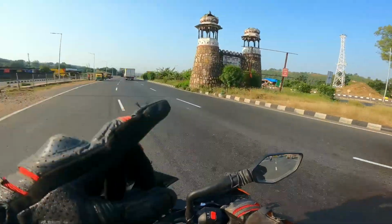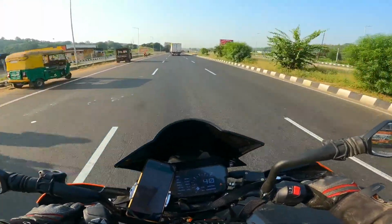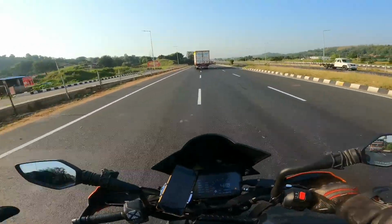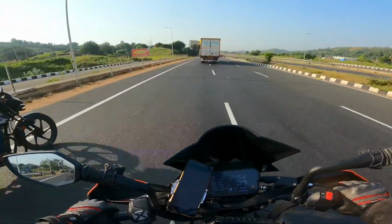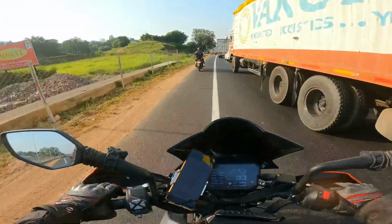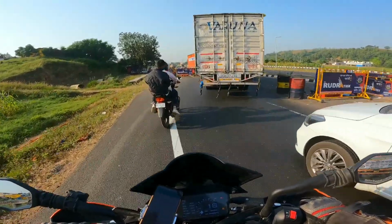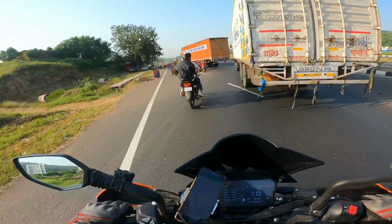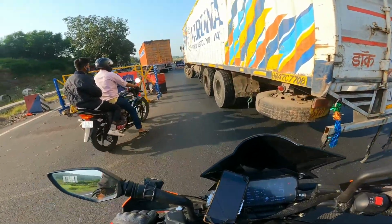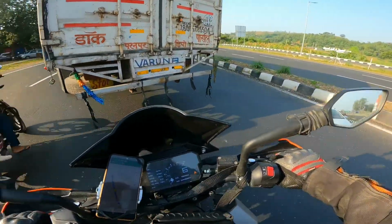Seema Samapt Rajasthan. So now this side is Gujarat. We've entered Gujarat. That was the border. That's why the checkpost at Ratanpur. And this is the Gujarati checkpost. Bye bye Rajasthan.